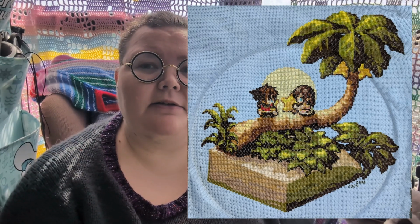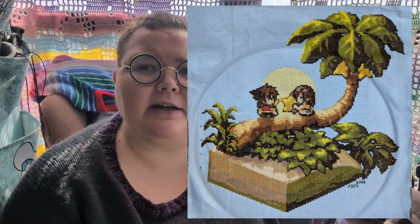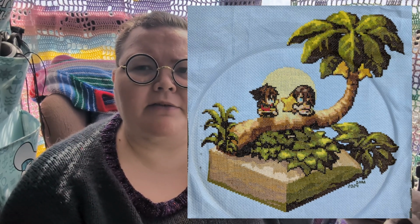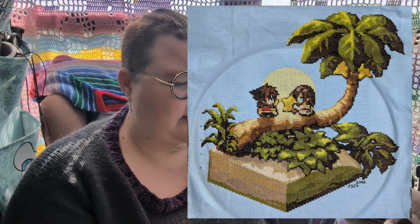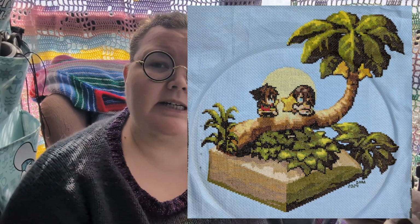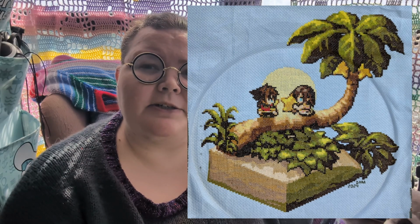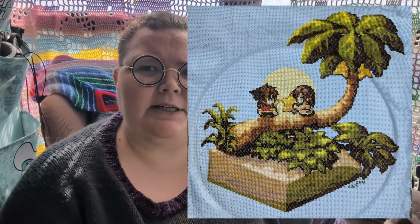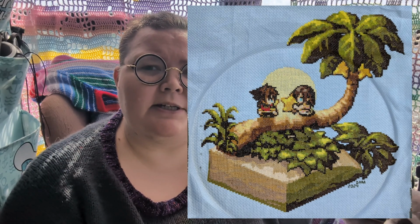So pattern is from Needle Minder Layer on Etsy. I used 14 count baby blue Aida from Amazon. I believe the manufacturer is Zweigart, and I used all the called for DMC 2/1. I started this on February 29th, 2024, so just earlier this year, and I finished it on July 6th, 2024, which was just the day after I finished filming the last Cozycast, I believe, because I mentioned in the last one that I almost delayed filming because it was so close to being done.